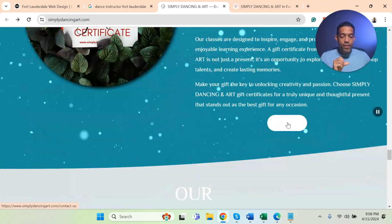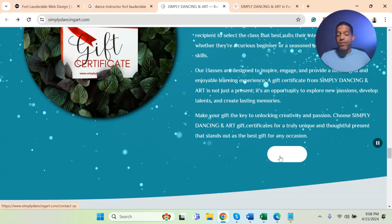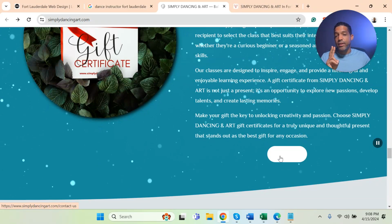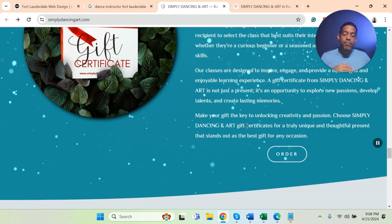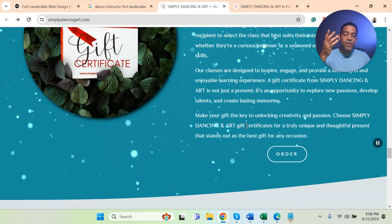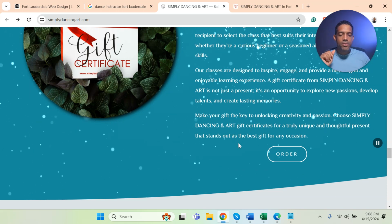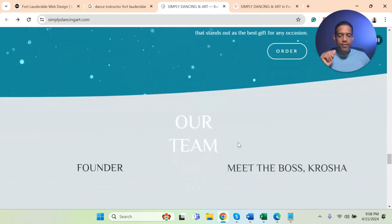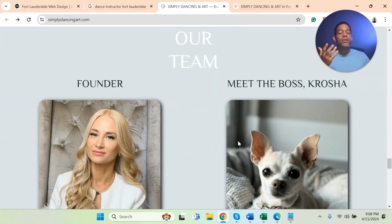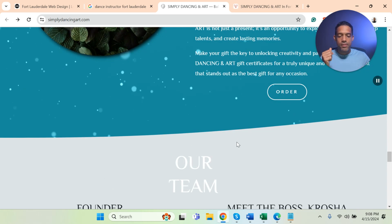And so you can order the certificate. So once again, here they have another call to action. So that's 2 calls to action, but they're way down here. And in the other one, I believe it was the 3rd or 4th section. So they do have calls to action. It's just that they don't have them in the right places.